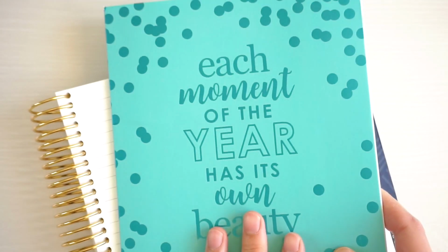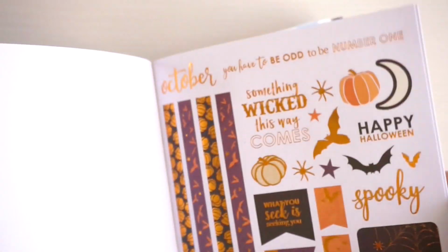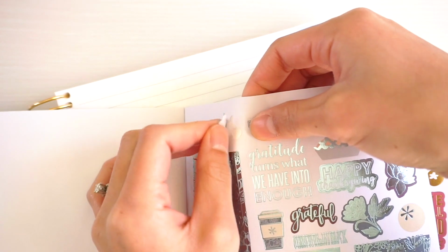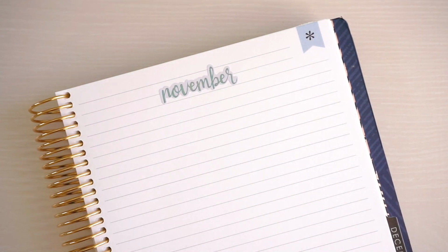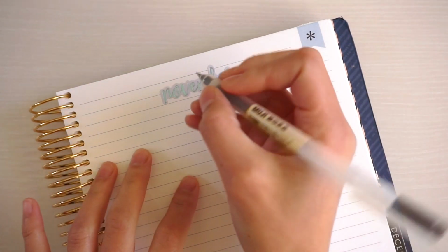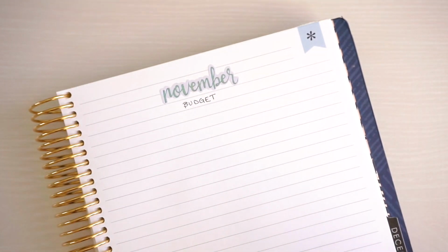Okay, so if you guys have seen my budgets, they're usually pretty minimalist, but I feel like this budget is going to be extremely minimal. So I'm going to be using a sticker from the Erin Condren monthly collection sticker book, and I'm just going to use this sticker as my title for the month. So that's for my November budget. Should I write budget? I'll go ahead and write budget. Okay, I do not have the nicest handwriting, but whatever.